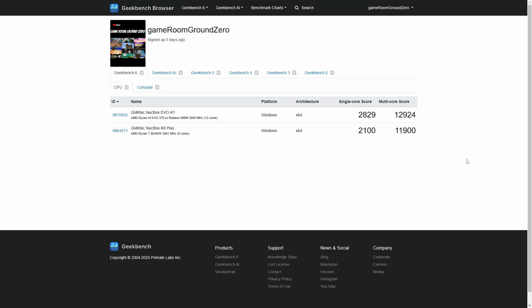Then I also did a Geekbench 6 test between the K8 Plus and the EVO-X1, this new one. And you can see the single core on the K8, which is a Ryzen 7, scored 2100, and the Ryzen 9 2879. So it's more than 700 more on the single. The multi-core, the Ryzen 9 scored 12,924 and the Ryzen 7 11,900, which is also almost 1,000 more.